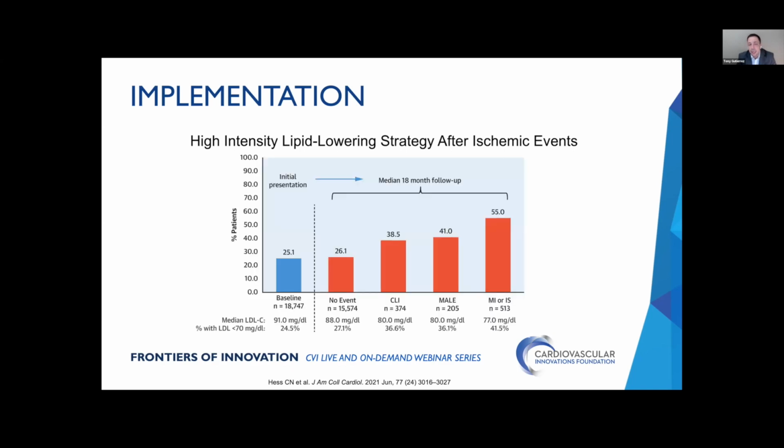And what they did is they looked at data from the MarketScan database, over 250,000 patients with PAD, and they investigated to see which one of these patients had data on lipid levels, and subsequently followed them for 18 months. On the left side, on the y-axis, we have percentage of patients, and on the x-axis, we have those at baseline, those that had no events, ended up having CLI, major adverse limb events, and MI or ischemic stroke.